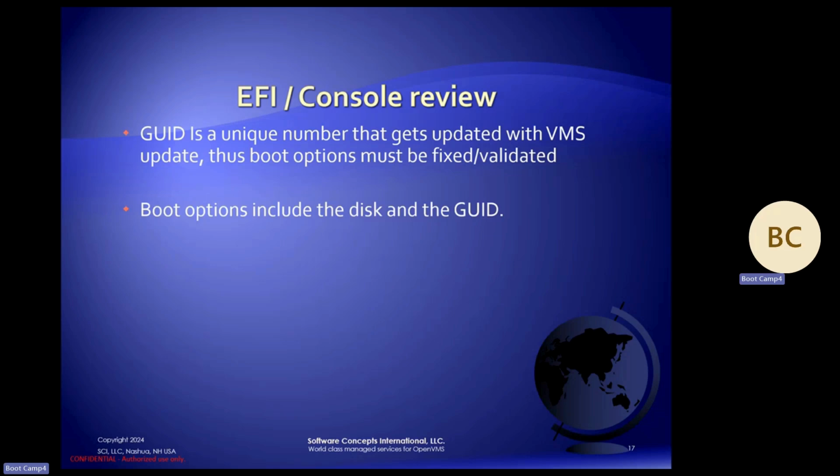It's updated with VMS update. So this is kind of an important thing if you do update. So when you do the updated VMS, it'll ask you, do you want to create boot entries in the EFI menu? If you hit no, you need to remember to go do that yourself later, right? Before you try and boot again, or it won't boot. Right? You manually go in.